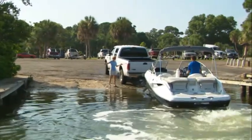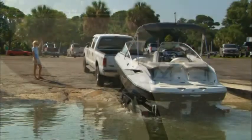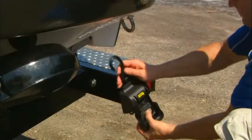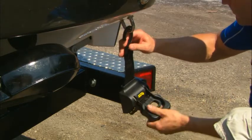Ease the boat up in the trailer. Secure bow ring and tighten. Pull the boat up the ramp. Open the drain plug and turn on the bilge pump. Make sure the stern or rear is securely strapped to the trailer before driving any distance.